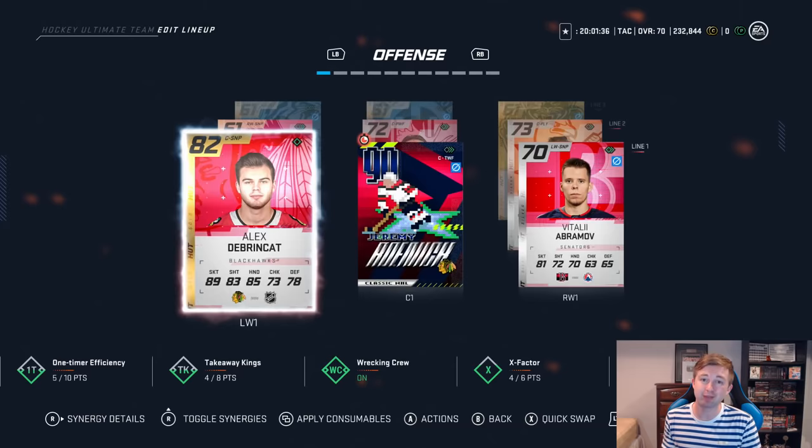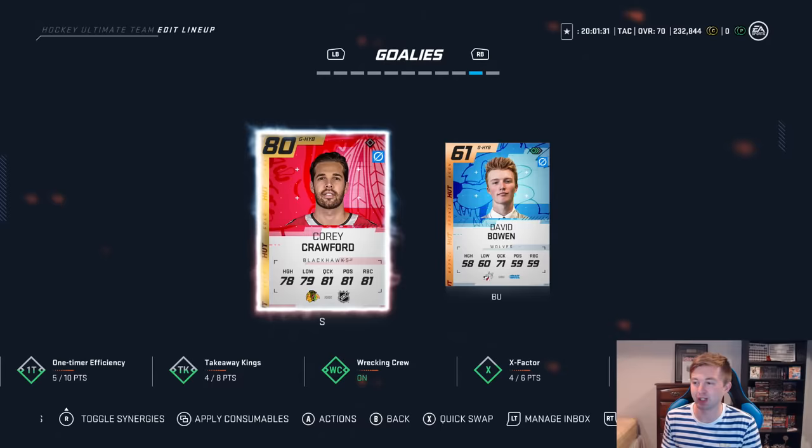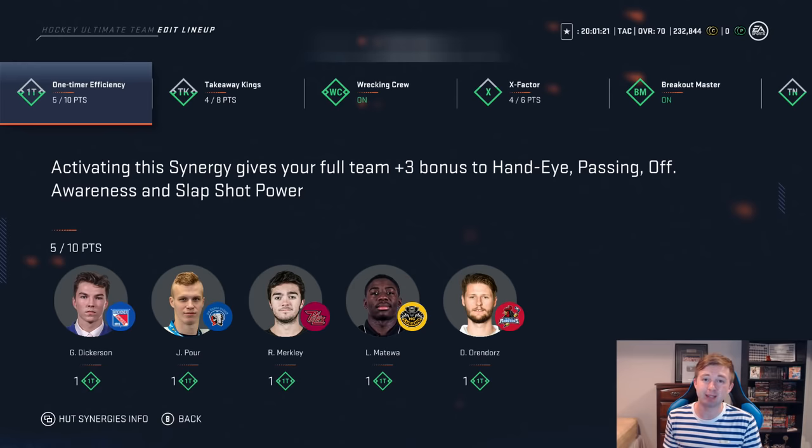Now, Chicago did have Ed Belfour in net, so because of that, our starting goaltender here is Corey Crawford. So we do get a gold card, even though he's not too great. Bronze, of course, backing him up. And we actually have a decent amount of synergies on this team, so maybe that'll help us out a bit, because obviously Jeremy Roenick's good, but I'm not sure he's going to be that good to carry this team. We're trying to win a game here in competitive seasons.